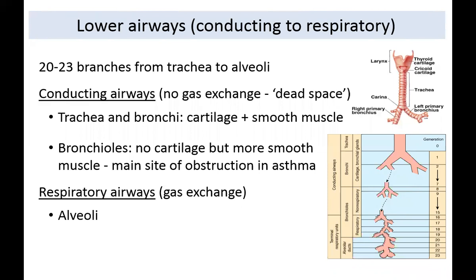The difference between bronchi and bronchioles: the trachea and bronchi contain cartilage and smooth muscle. The bronchioles contain no cartilage, but lots of smooth muscle. No cartilage means that these airways can close off. The ones with cartilage cannot. So the bronchioles can close off. These are the major site of airway obstruction in bronchial asthma. We'll talk more about that. So those are the conducting airways. They're the ones that get the air to the alveoli, where there's the gas exchange. And so for the respiratory airways, where gas exchange occurs, just consider the alveoli.